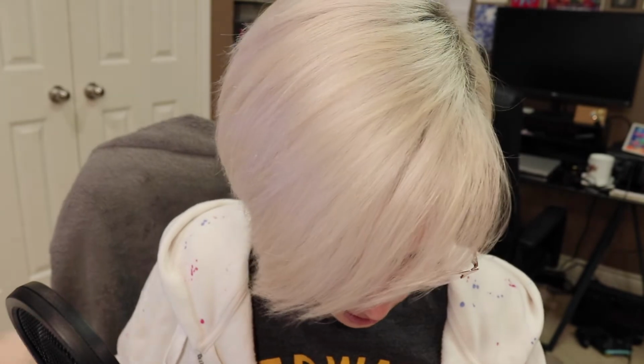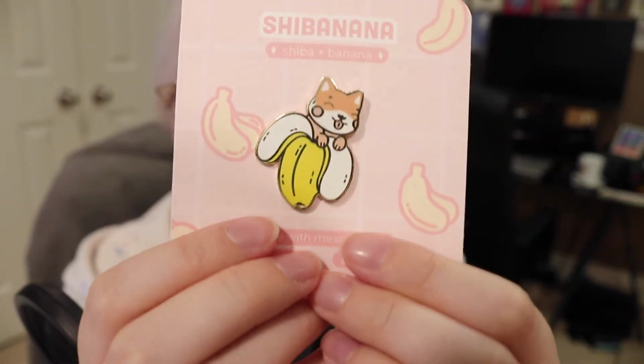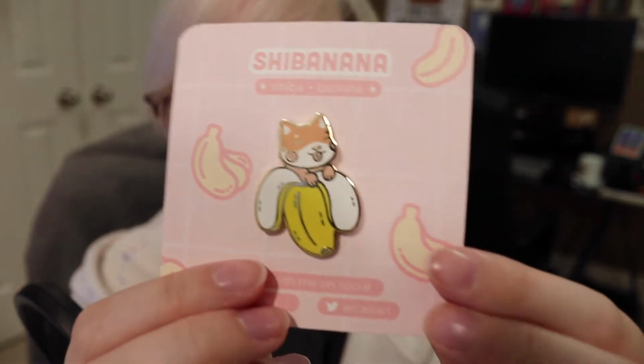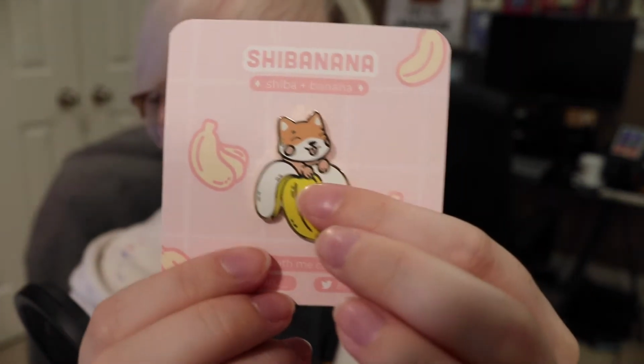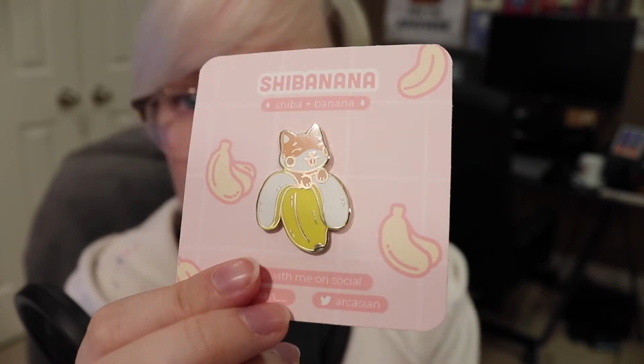And I got these, they're a bit dusty too. Dust comes out of the freaking vents all the time. This is the little She-Banana, who is very adorable. Look at that face. It's nice.